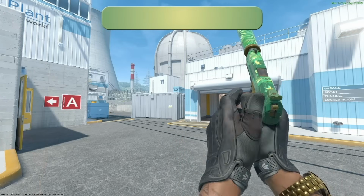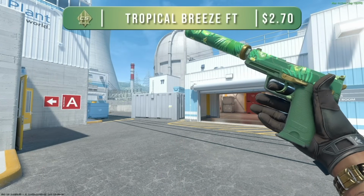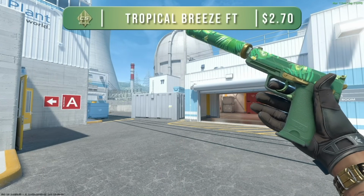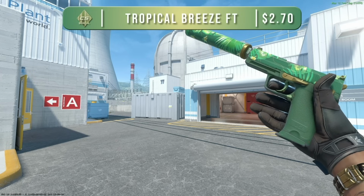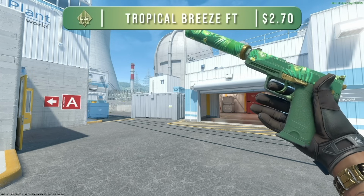Here are the best CS2 skins under $5 for every single gun that you actually use, and let's jump right in. We're going to be starting off with the USP-S Tropical Breeze in field tested from the Boreal collection. This one's a really cool green skin with golden accents, and although it's only field tested, it barely shows wear anywhere.